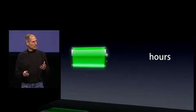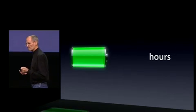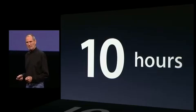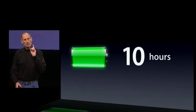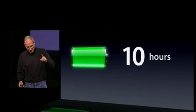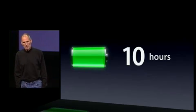What is the battery life of this remarkable device? We've been able to achieve 10 hours of battery life in this 1.5-pound device. 10 hours of battery life, which means I can take a flight from San Francisco to Tokyo and watch video the whole way on one charge. It's pretty nice.